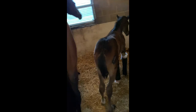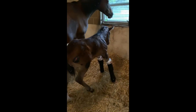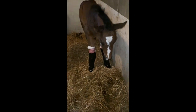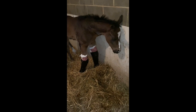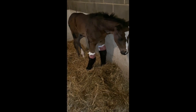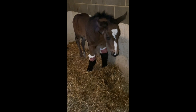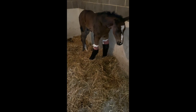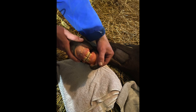We splint him at night because he does go out in a round pen for an hour or two a day, so we want to make sure that he doesn't have to move around a whole lot when he has the splints on. So he only keeps these on for 12 hours overnight, and then we take him off in the morning. The nice thing is he's pretty used to this routine, so he'll let us remove the splints and all the bandage material while he's standing there awake.